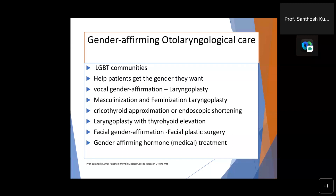Now let's look at one more concept, recent advance in ENT. Now it's a burning issue. It's what is called gender affirming otolaryngological care. What is gender affirming? Somebody who is born as a male does not want to sound like a male, he wants to sound like a female. Somebody who is born as a female does not want to sound like a female, wants to speak like a male. So you can convert the gender from one to another, and this is called gender affirming otolaryngological care. So basically, gender affirming otolaryngological care is for lesbian, gay, bisexual, and transsexual communities.